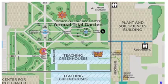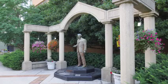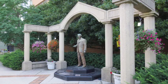Just to remind you of where we are, that black star shows the Bailey statue, and here in a moment I'll let you know what he's up to. And here is our Bailey statue. Currently, in real time, he is wearing a face mask, just like the rest of us.